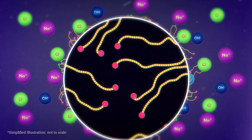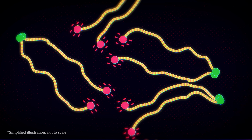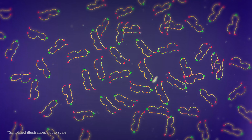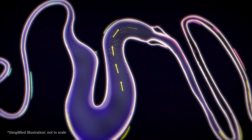In the storage sac, the pH is tuned so that the N-terminal ends carry a net negative charge. Every protein carries the same charge, and since like charges repel, when you crowd them together, they shove apart instead of sticking together.